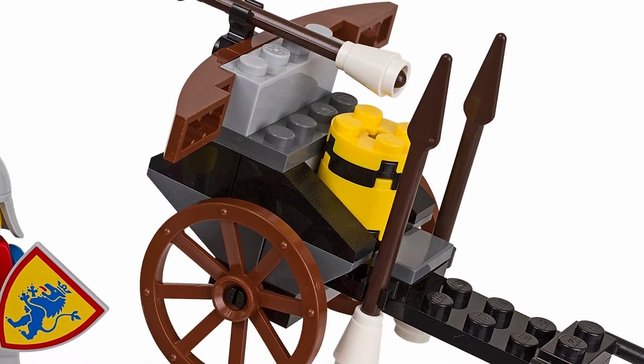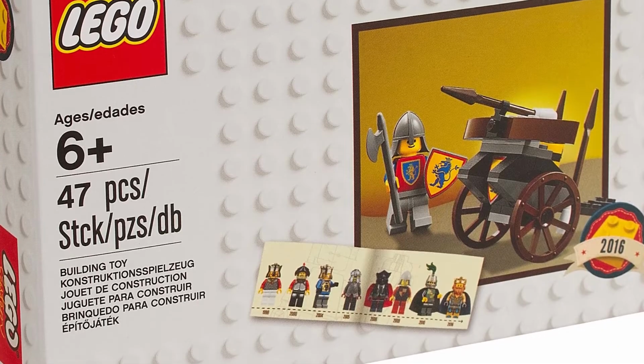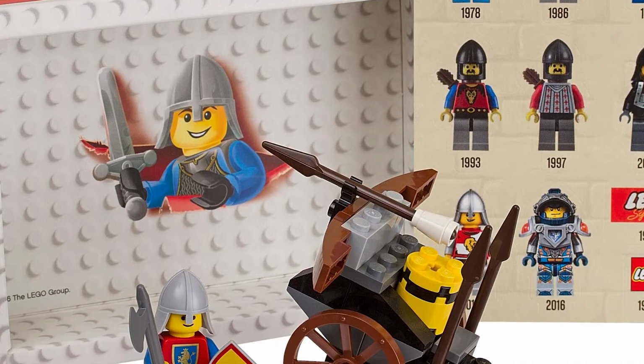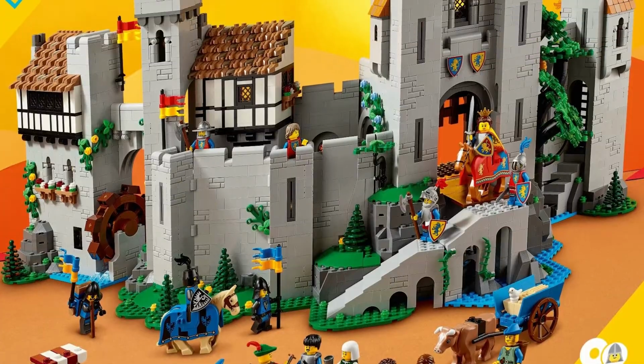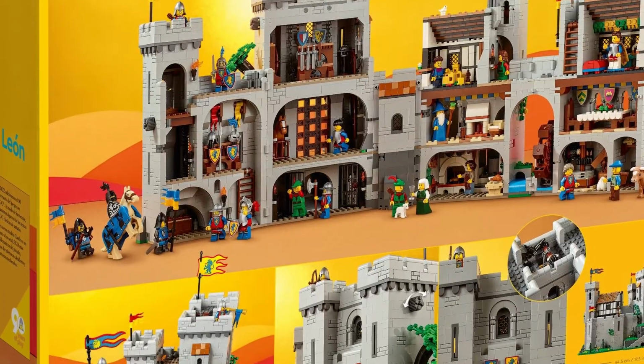In 2016, a GWP set featured a Crusader in classic form. This seemed like a one-time deal for many classic Castle fans, and there seemed to be little chance of future sets releasing for this faction. That would all change in 2022, with the release of Lion Knights Castle, celebrating the LEGO Group's 90th anniversary. This also officially changed the name of the Crusaders to the Lion Knights.